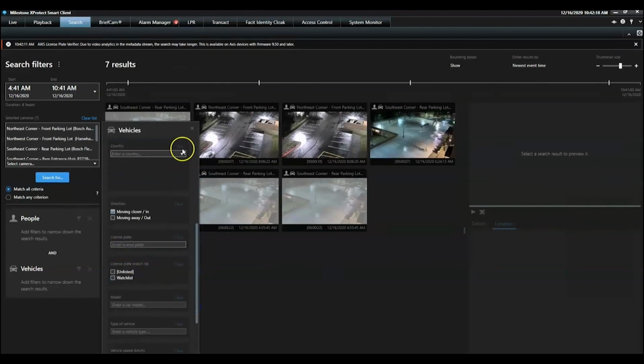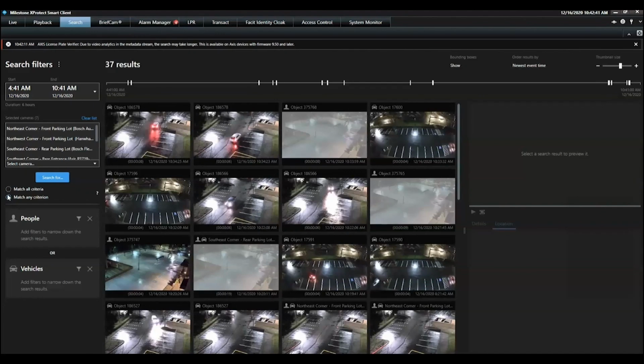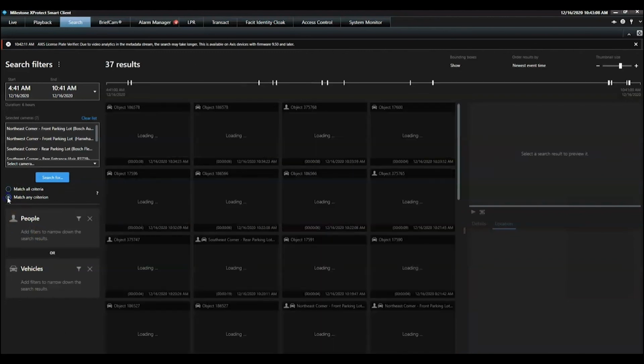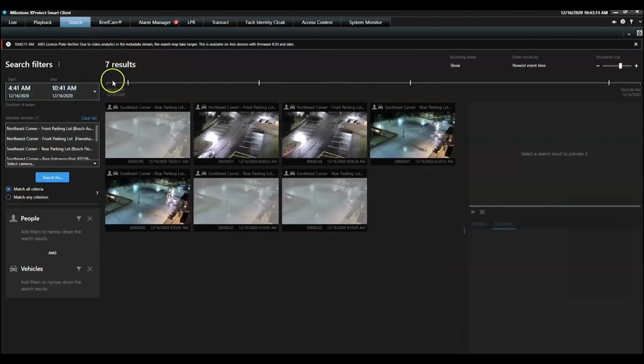To allow the operator to spend less time searching and more time finding, he has the option to combine one or more search categories. For example, the operator can narrow his investigation to contain video sequences that include both vehicles and people. Taking it one step further, the operator can now choose to see the results containing all selected search criteria and exclude those that only meet one of them by selecting the Match All criteria. In this example, selecting Match Any gives him many results, whereas the Match All provides the operator with fewer results.